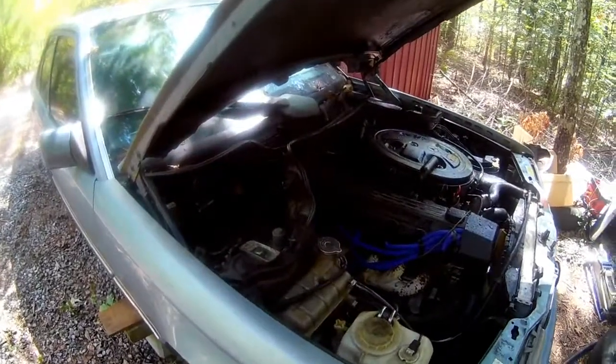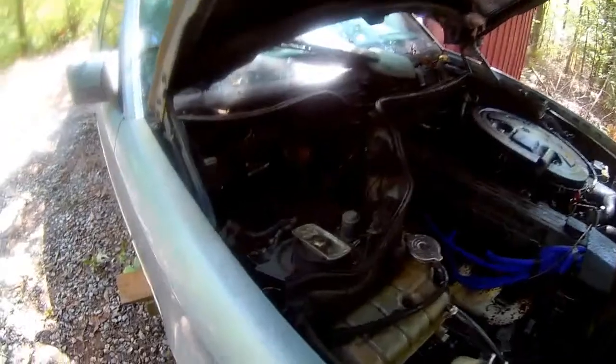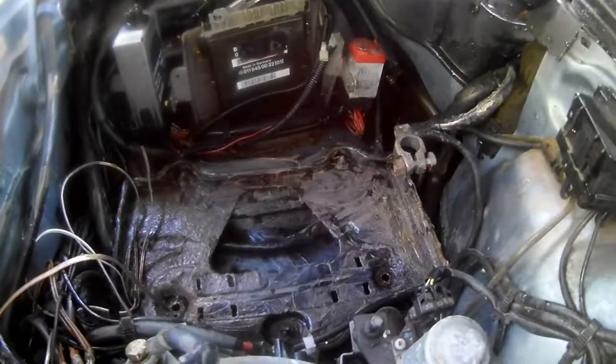Despite charging overnight, our battery did not charge, and our battery charger indicated that it was no good, which was something I was beginning to suspect. So I've taken the battery out.